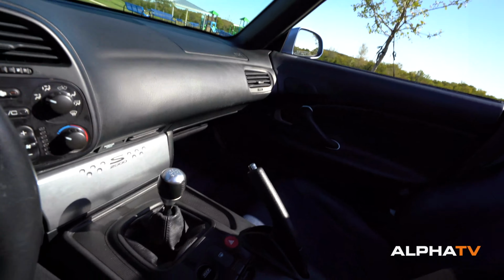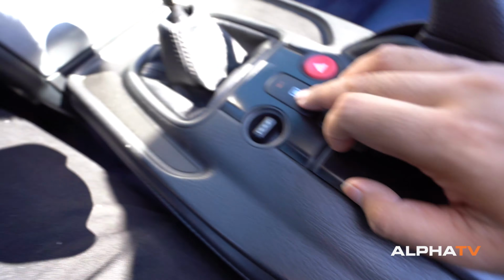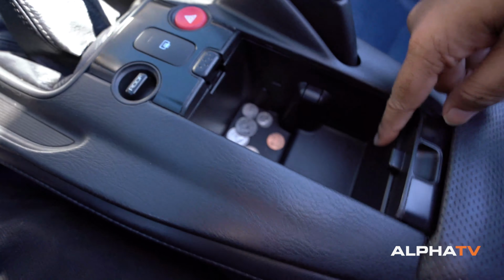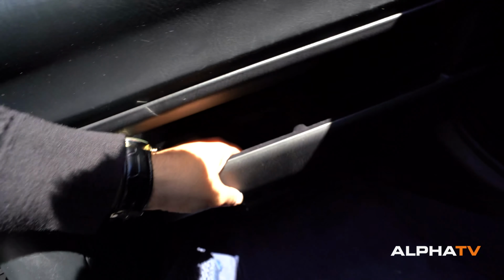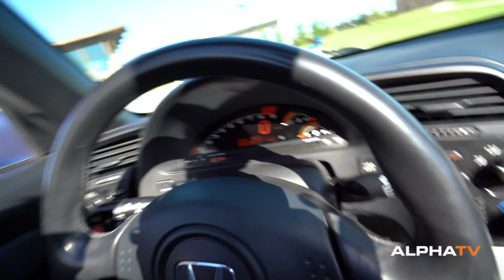We do have a little compartment over here. Oopsie, I just pressed something on the wrong button. You got this button. You got some change. Rich man over here. All right. Do we got a glove box? No glove box? What is this? That is the glove box right here. Oh, that's the glove. So this is just... Yeah, I can put my phone there. And then this is, I guess, technically the glove box.